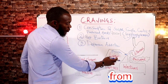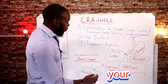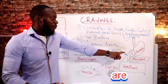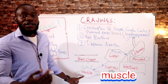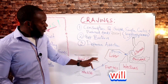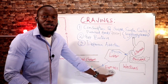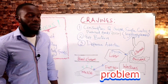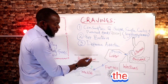Remember, carrying glucose from the liver to the muscles goes through your bloodstream. So once you consume these simple carbohydrates, they're absorbed in the liver and broken down to give you energy, and that goes to the muscle. However, remember, some of this glucose is taken to the muscles and even to the fat cells, because excess of it will be taken to the fat cells. And that is a problem because that yields cholesterol. That cholesterol is the problem. However, that will come later. So we are taking this glucose to the muscles through the bloodstream.